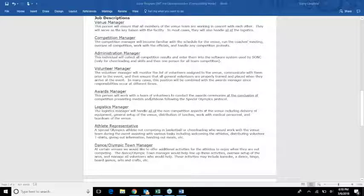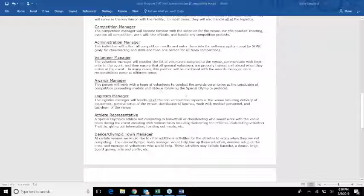The awards manager is the person who works with a specific team of volunteers to conduct the awards ceremonies at the conclusion of the competition. Now, this may be during, like some people do rolling awards for your different events, like the softball throw, and then go around and take care of that. And some people do it at the end. It's going to be what works best for your group. But that's a crucial role, of course, as you know, the awards are very important, so you want to make sure you get somebody good there.